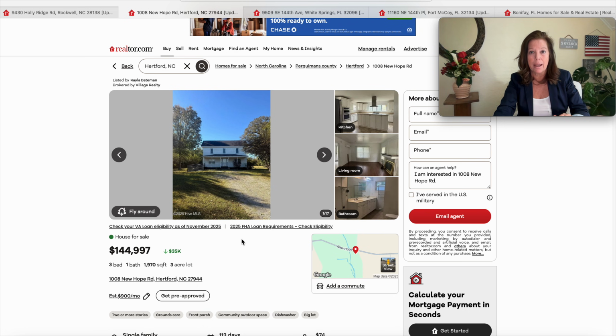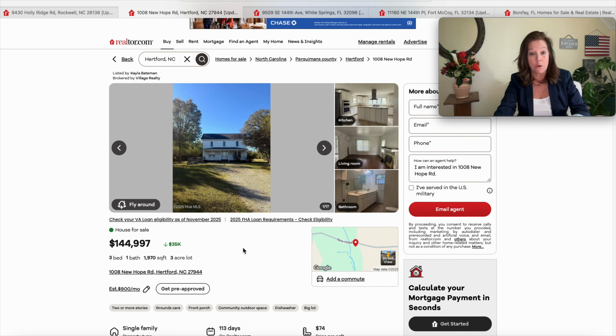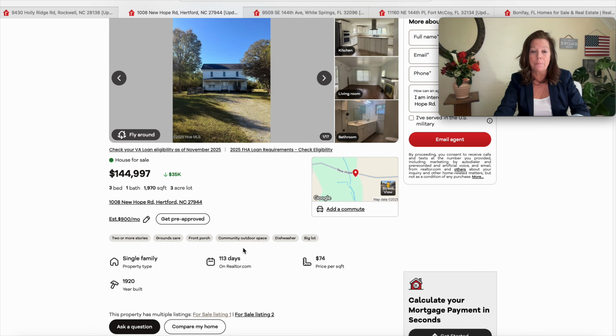All right, so now we're going to go back into the North Carolina area and go into Hertford. And this one is $144,997 on 3 acres of land. This looks like a beautiful place. It's been on the market 113 days, and it has 1,970 square feet of living space with 3 bedrooms and 1 bathroom, built in 1920. And this one is located at 1008 New Hope Road, Hertford, North Carolina, 27944.